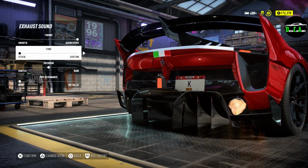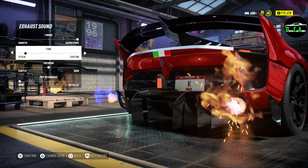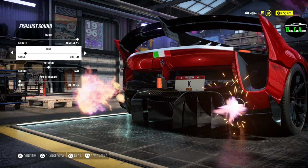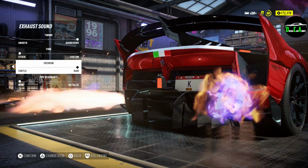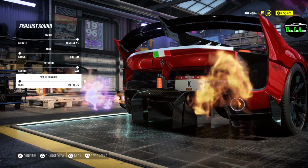I don't like it. Sounds weird when you modify this. It sounds kind of like a, I don't know. I'm not gonna mess with that. Overrun, cracks, pops, and flames. Let's max that out. Pipe resonance.